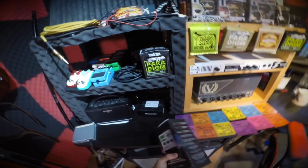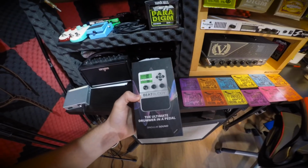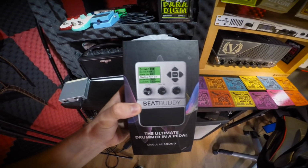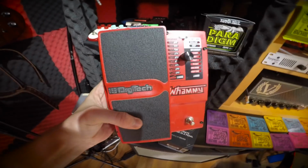But I don't often use these pedals anymore as I don't gig that much. I want to get back into that. This is a brand new pedal that I've got recently. It's the Beat Buddy, which is the ultimate drummer in a pedal. This is an awesome pedal. I highly recommend you check it out. Everyone must have one of these. Digitech Whammy pedal, of course.